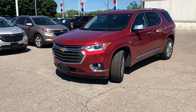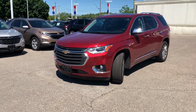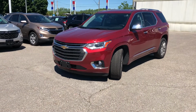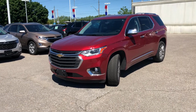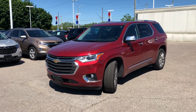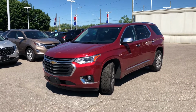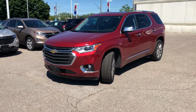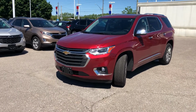All right, lots to love here on the 2018 Chevrolet Traverse. This is a Premier Edition company demonstrator, all-wheel drive, Cajun red tint coat the color. Under the hood, the 3.6-liter DOHC direct injection V6, variable valve timing, 9-speed automatic transmission. What can I say? You have to see it for yourself. Give it a test drive. Bring the family. The kids are going to love it. And as I said, the price is going to be right because this is a company demonstrator. Come find it at Roy Nichols Motors, 2728 Courtice Road in Courtice, Ontario, just east of high prices.